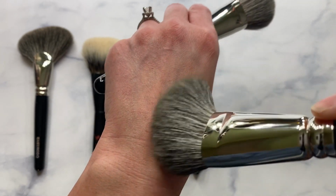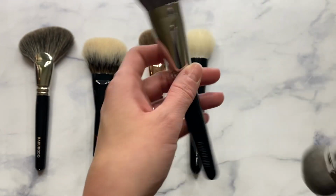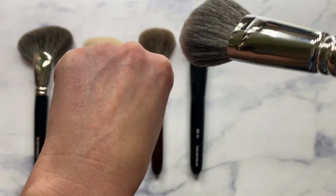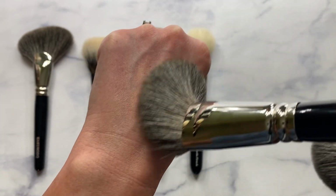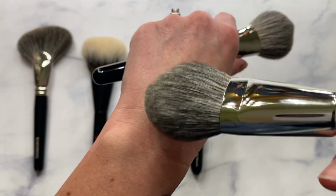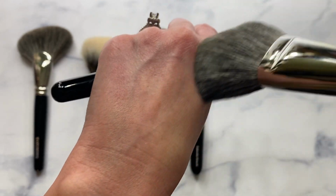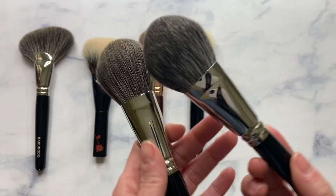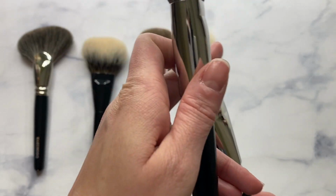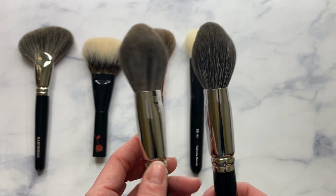I love them both for bronzer, but if I had to choose, considering the price difference, I would get the G502 because it's not too dense, but it still has beautiful density to it and it moves on the skin so beautifully. The 501 does as well, but you can see a little bit less movement because of the density. So they are just so similar. It is actually insane. But the G501 on the right is just slightly denser.